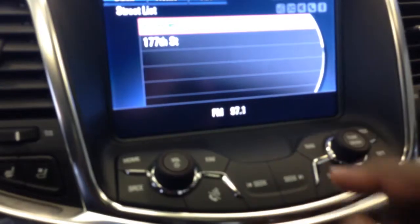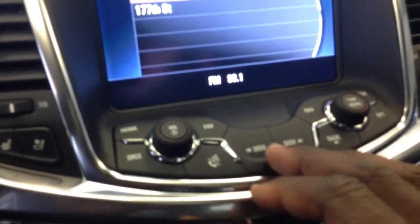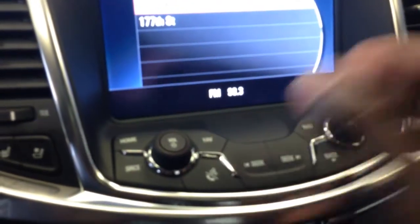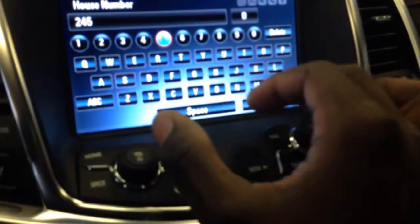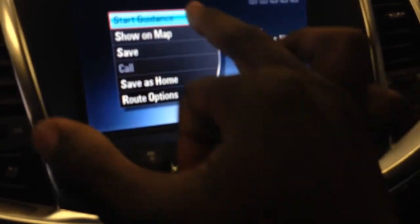Okay, you have to be careful not to lay your fingers on the seek buttons, because if you push seek, the computer will seek, and it'll lock out the nav system. Apparently, the computer's not strong enough to do both at the same time, to seek a channel and do the nav. So you have to be very careful with your thumb. House. Okay. I'll just push in a random number. 4, 5. Okay, let me see what'll happen if I push done. Okay, start guidance.